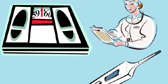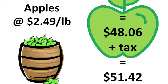Next, let's look at being a nurse or a doctor. You need to use decimals when checking a patient's temperature or measuring their weight. Not being able to read and understand decimals well could be a matter of life and death in some cases. Another job that uses decimals is a businessman or a businesswoman. They have to weigh products, do business accounting, and keep track of money, all of which involve the use of adding, subtracting, multiplying, and dividing decimals.